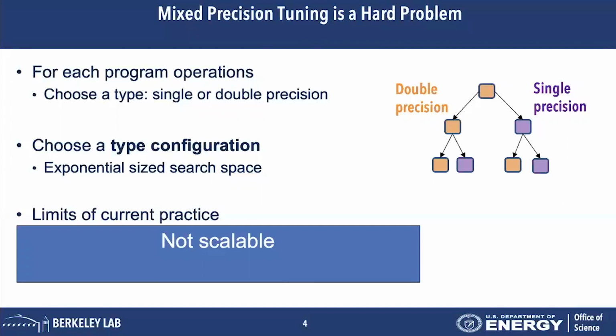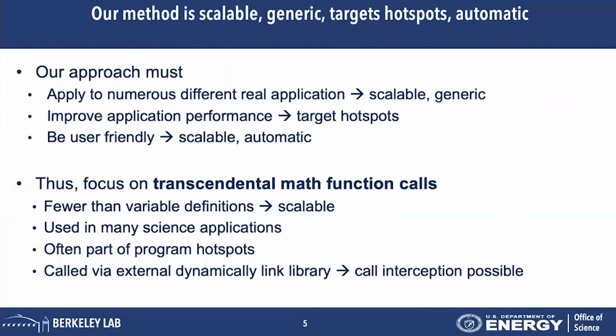So that brings us to the limits of the current practice. The current state-of-the-art tool trying to search this space is actually non-scalable. That's why we focused on trying to develop a scalable method. Our method must also be automatic to be user-friendly, to make the end user able to use it. We also decided to target the hotspots to actually be able to improve the performance of the application. Thus, we focused on math function calls from the dynamic math library because of several key points.